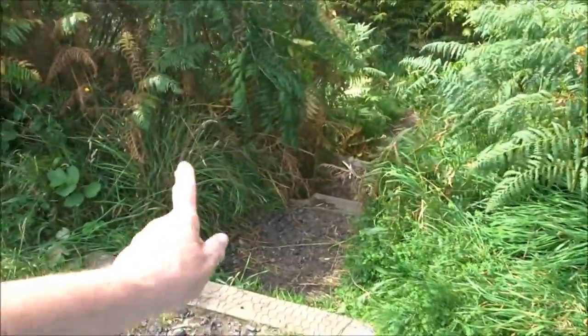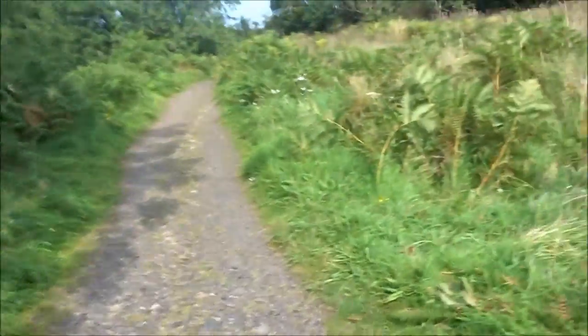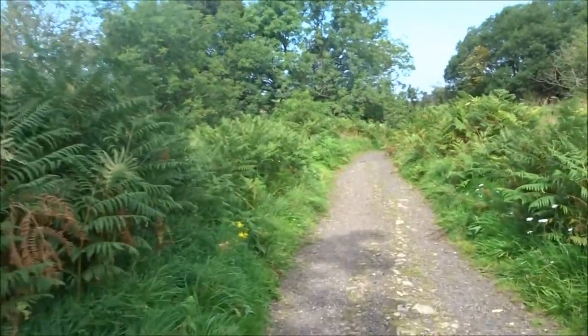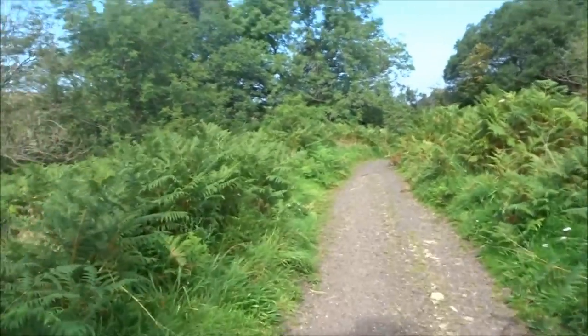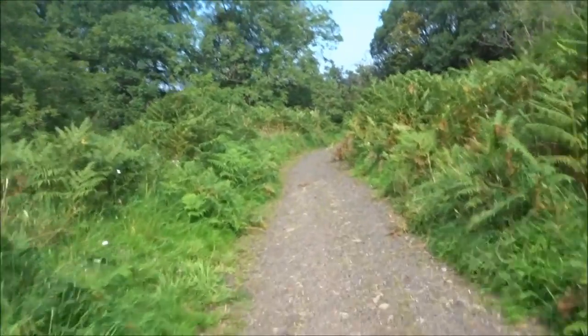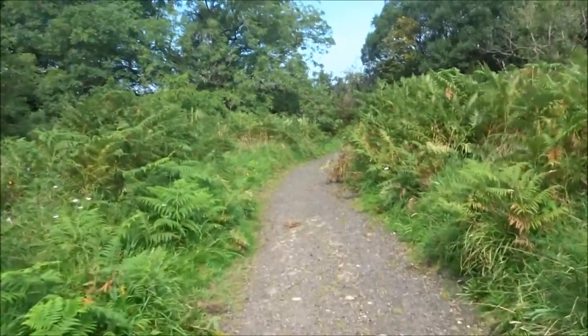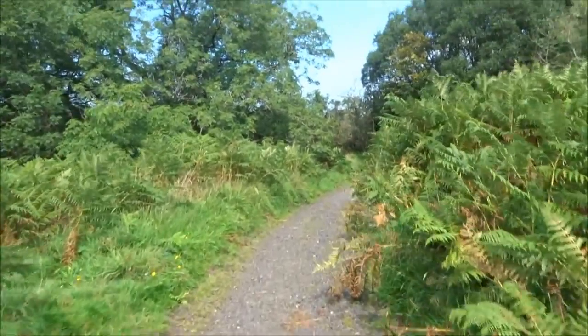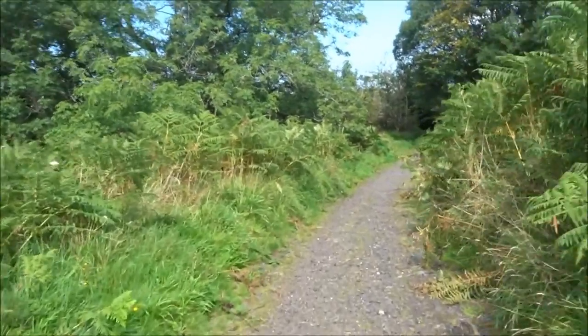I came up those steps the other day. I'm carrying on this way, though. We're going on the little nature trail now, everyone. It's just a trip through the woods, and then there's a few features I'm hoping to capture once again, although they've all been done before, like the smelting tubes and things like that.